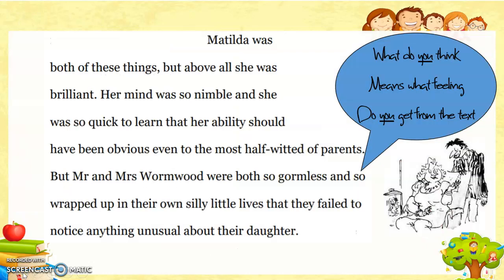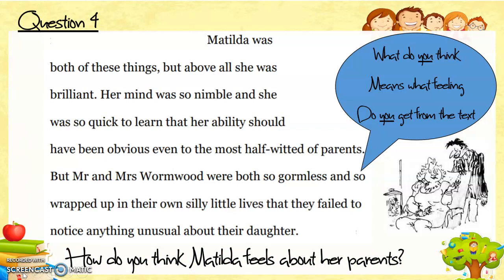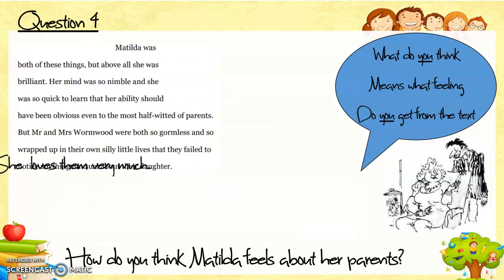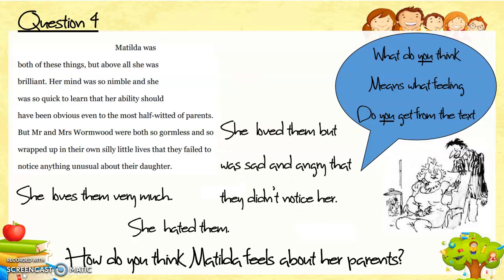Well done. Question 4. This time, the question is asking us what we think. So we can use the text as a guide to help us, but we won't have to underline it and find the answer. How do you think Matilda feels about her parents? Do you think she feels that she loves them very much? She hated them? Or she loved them but was sad and angry that they didn't notice her? Now you could argue it's all of them, but look at the text, the extract. What does it suggest?